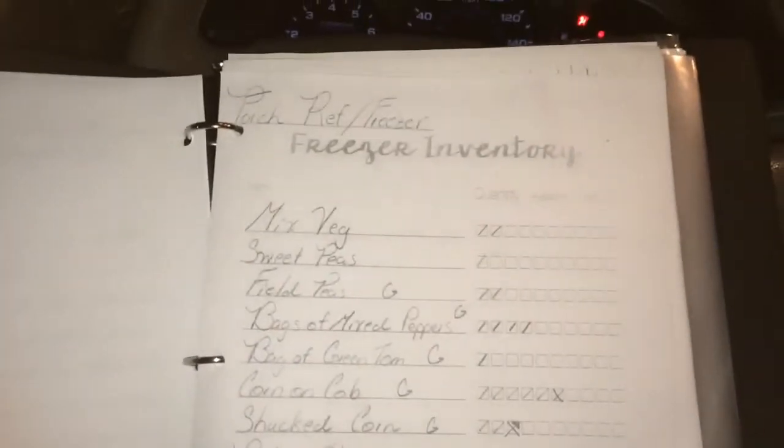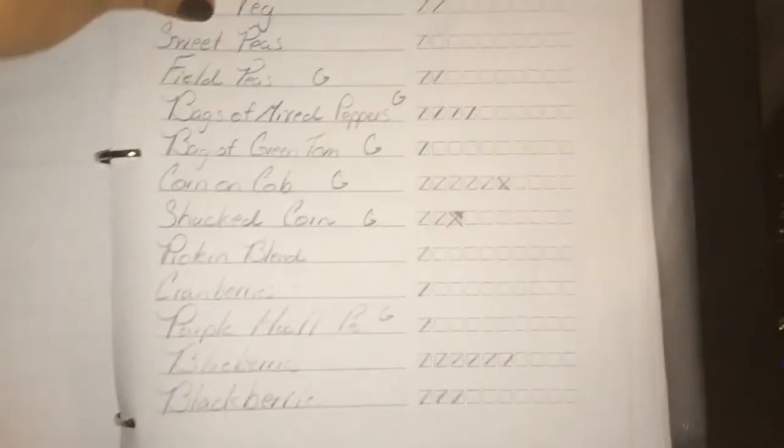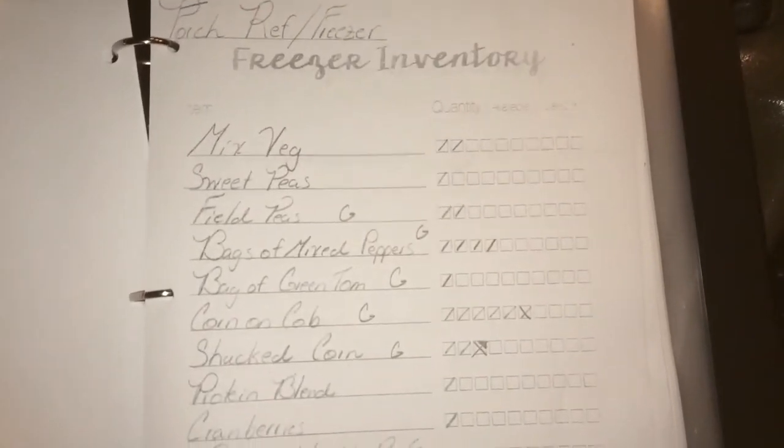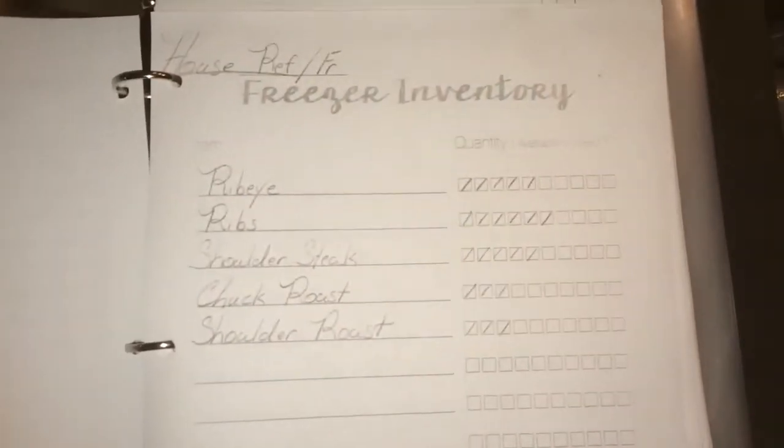And when I say I have a freezer, I have my freezer inventories set up by the freezer. So this is like my porch refrigerator freezer. All of these things are pretty much fruits and vegetables. Most of them are from the garden that I put up, and that either I haven't had a chance to can, or I'm just going to leave them there.